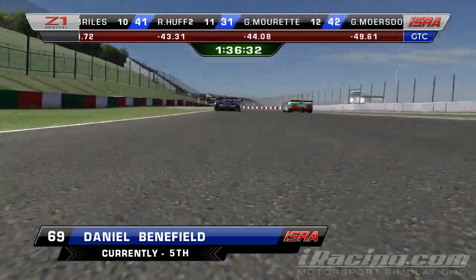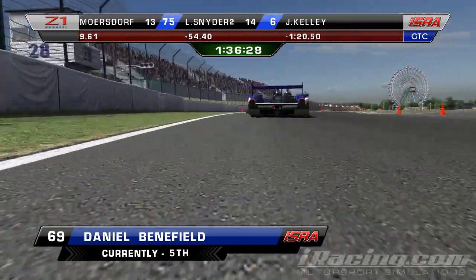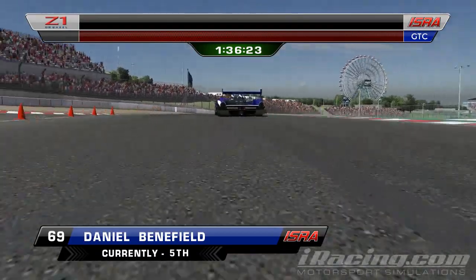I believe that must be Stephen Clark right there. Indeed it is. So these guys have made it through one time with the slower classes, and I'm sure they'll be doing that many more times in this race.